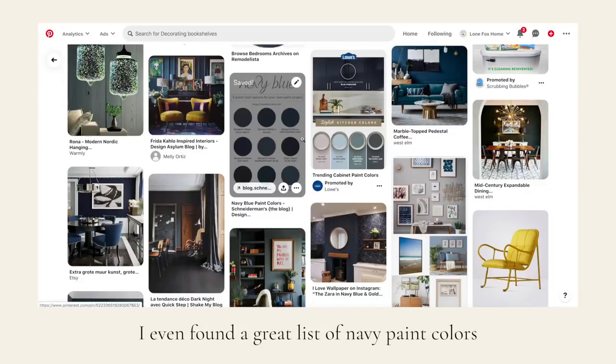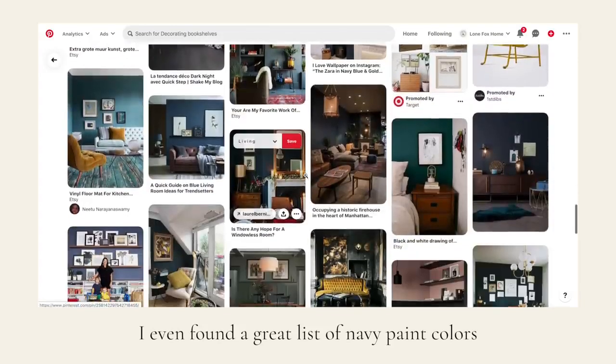And once you start clicking around, you can find stuff in the same color palette. You could find curtains, you could find rug ideas, tons of different things, and pin them all to your board. Go back, edit your board, and you should have a more consolidated and concise look at what you want your new space to look like.